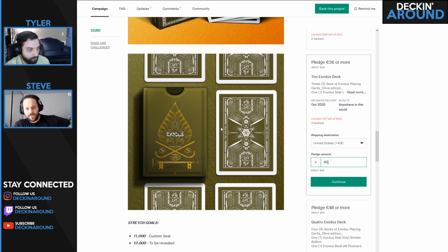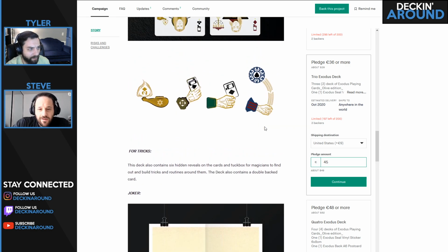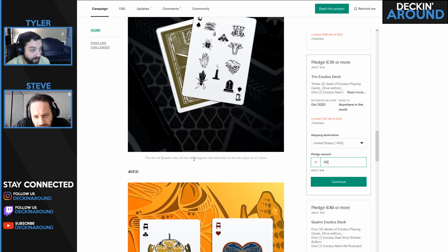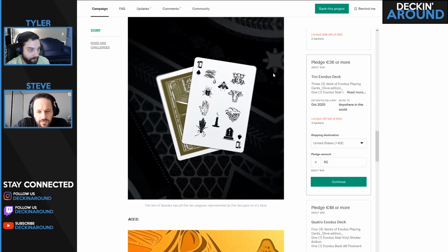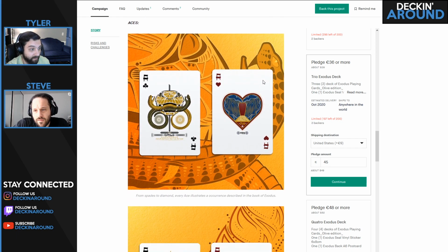Is that the Joker where it has like the 12 plagues? Is that what that is? No, oddly enough, that was a 10. Oh, that was the 10? Yeah, 10 of spades. Those are supposed to be the pips: the 10 plagues represented as the 10 pips on its face. Oh, it does have the 10 plagues. Yeah, but it's only that one. All the rest have standard or stylized but relatively recognizable pips. Interesting.